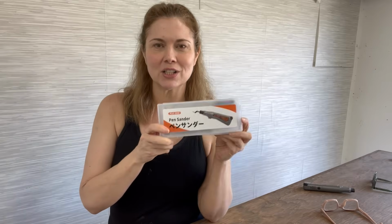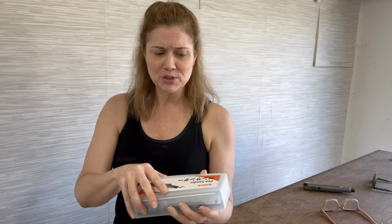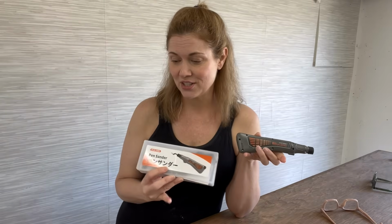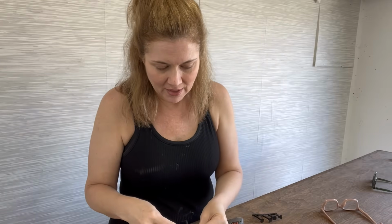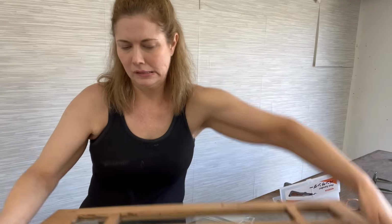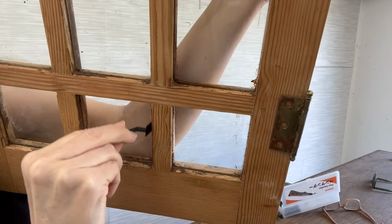I could probably use a Dremel tool to help me dislodge that. But I actually went ahead and splurged for this little guy. Check this fun little tool out. This is called a pen sander. I've never used one before, but it seems like the perfect tool for a situation like this. It has all of these different attachments, so you can choose whichever silhouette you think is going to be best for the job. I'm going to try just this basic square. I think that will work well. It'll just sit right in there and get in and get out.